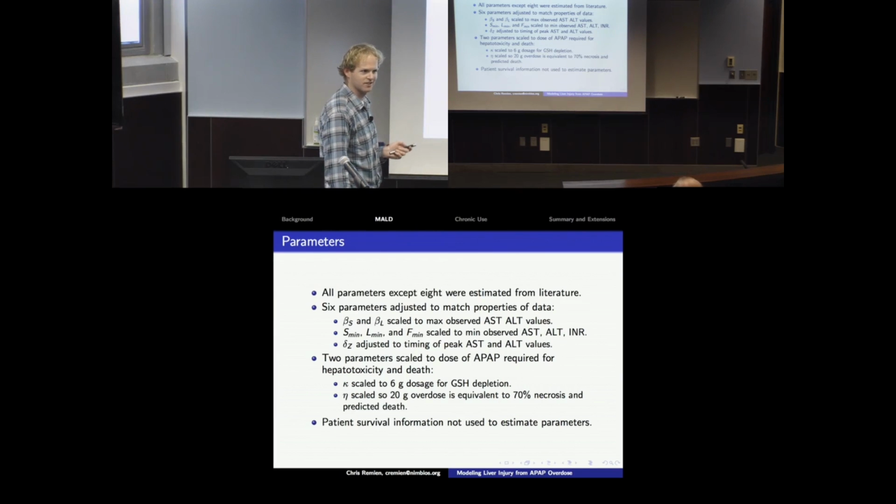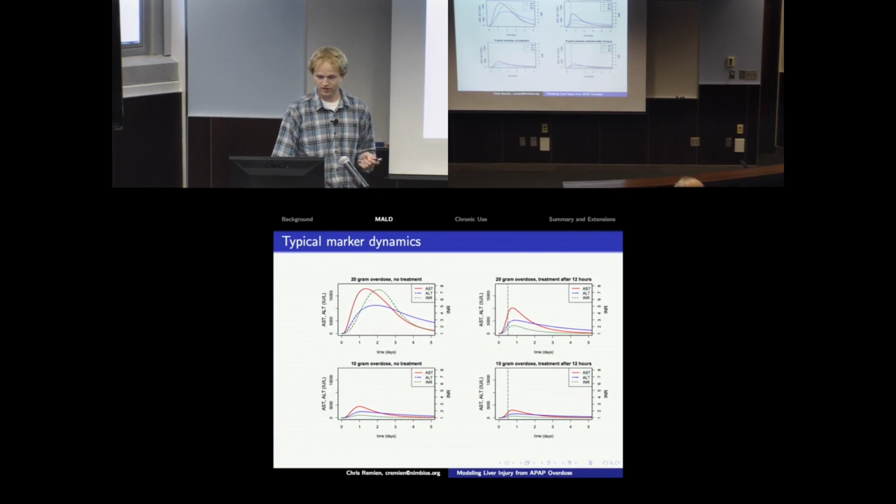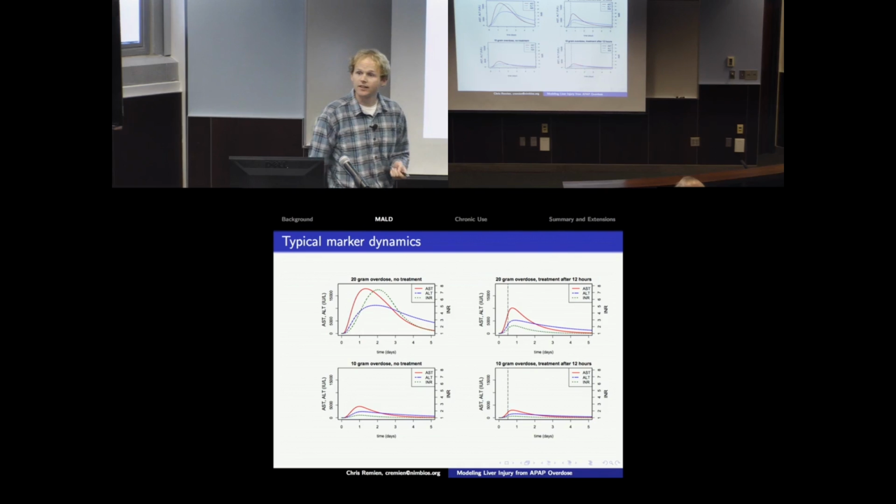Any other questions about this? Okay. Yeah, the main point I wanted to make is we can parameterize this irrespective of patient outcome fully. Okay? So these are just some typical marker dynamics for a 20-gram overdose with no treatment or with treatment after 12 hours, or a 10-gram overdose with no treatment or treatment after 12 hours. And you can see AST increases faster than ALT, so there's more AST in each hepatocyte than ALT, and then they decay away, and AST has a shorter half-life than ALT. So this is based on the model. This is all model.